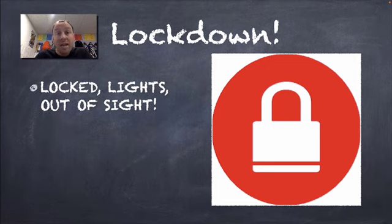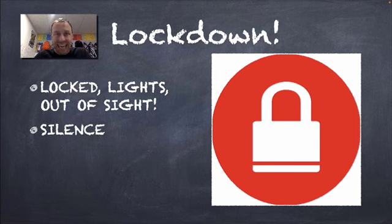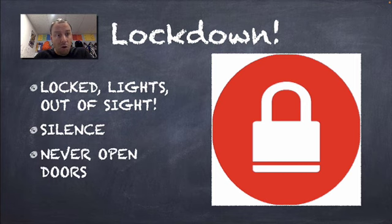If there is a window in your door, neither you nor anyone else that you're supervising should be able to be seen by the window. The lights are off in your room, the doors are locked, and everyone in there is silent. And that means if you hear something going on in the hallway or anything, you are not opening those doors. If there's a police officer that's trying to get into your room for some reason during a lockdown, they will have a key. And if they don't, you're not letting them in. You're not opening the door for anyone for any reason, nor reacting to anything that you hear going on in that hallway for any reason.